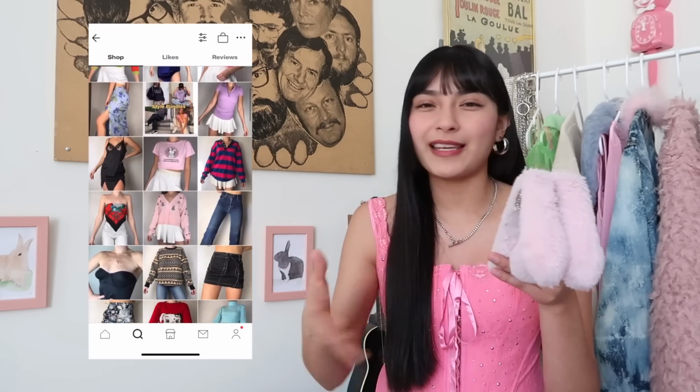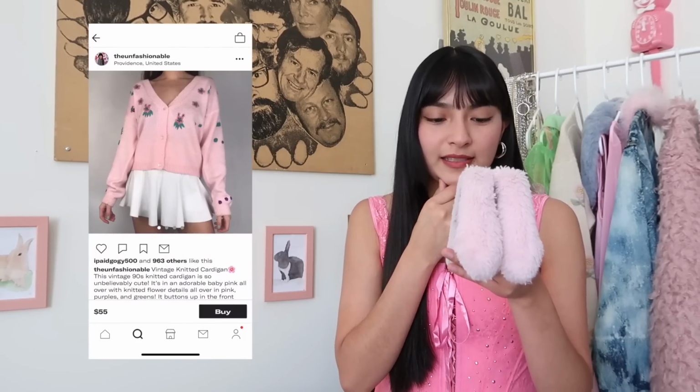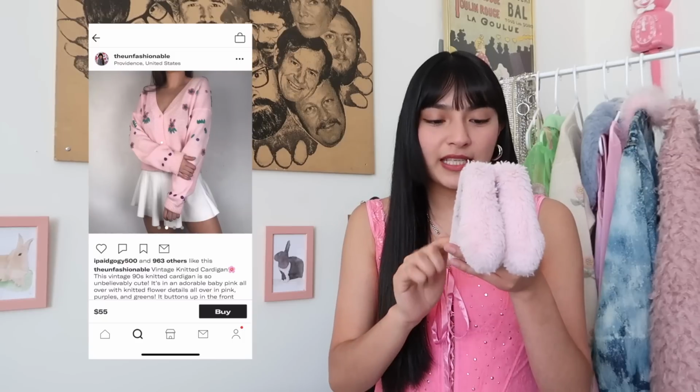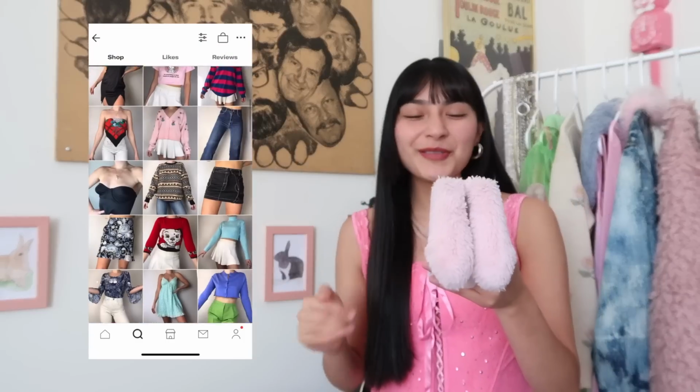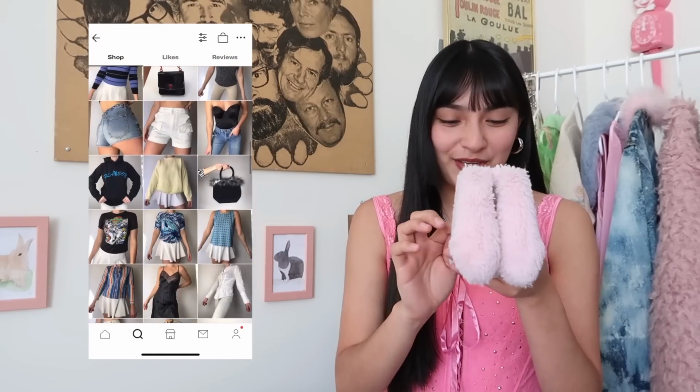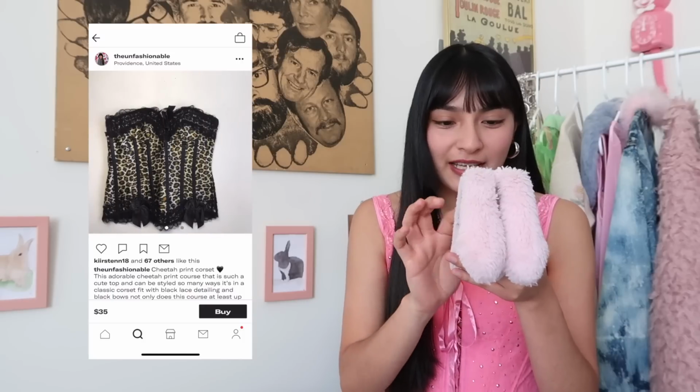Let's keep looking at the clothes and get a vibe of what kind of style she's got. Let's click into this one because I think this is so freaking cute. What is it? A vintage knitted cardigan. Absolutely love that. Love the floral details to it. And then I'm seeing a little corset here, so let's click into that one. It says cheetah print corset, has the lace detailing, a few little bows on it, super cute. And that one's going for 35. But for the most part, I do see more 90s, Y2K, and hints of vintage for sure.